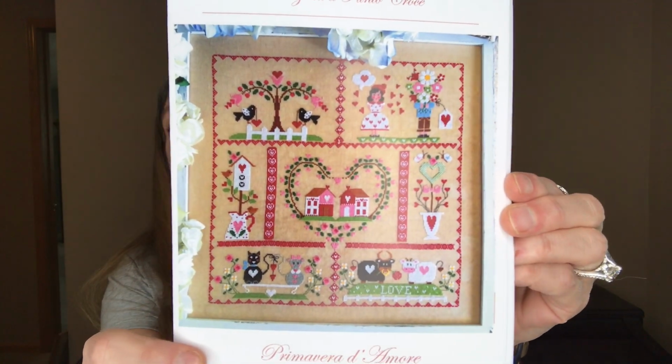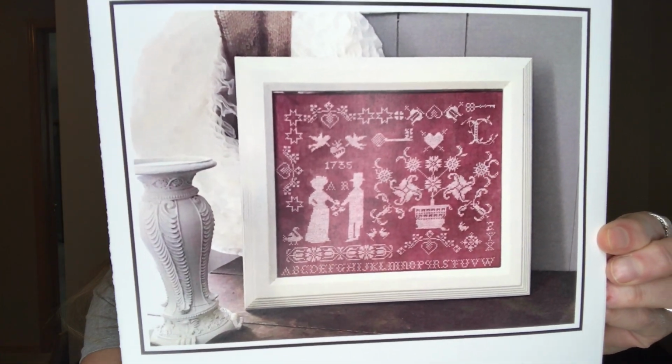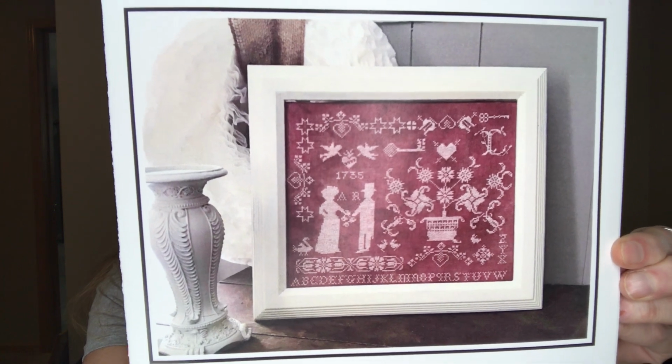But I just think that's so cute for Valentine's Day. The next one is called Lovers by Twin Peak Primitives. Twin Peak Primitives is a newer designer that, as far as I know, just started in 2020. And I think his designs get better and better as each one comes out. So this one, look at that. Isn't that pretty? And it's all stitched in one color of DMC.